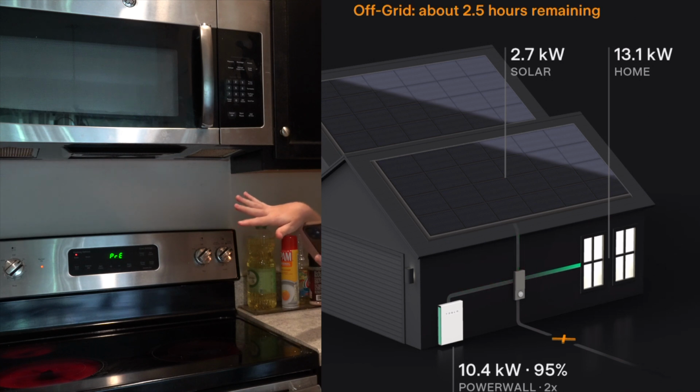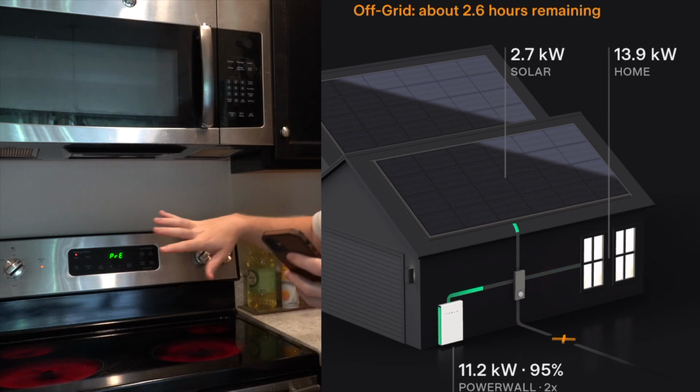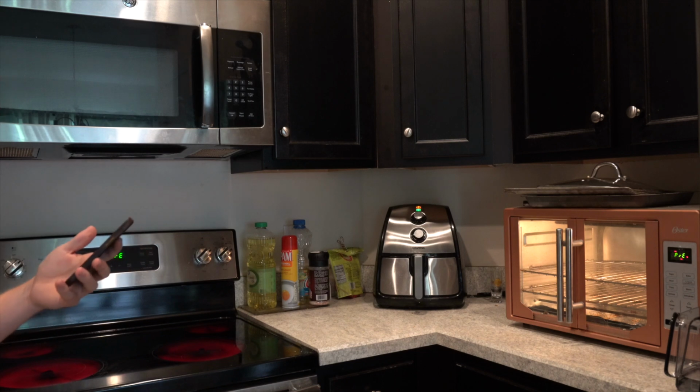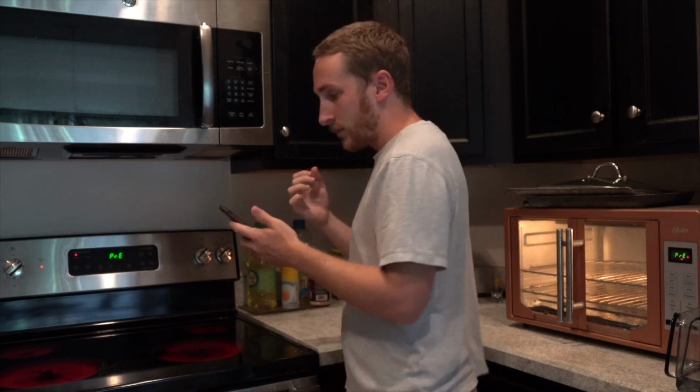So I gotta have all the burners on as well. The power walls are now sending out 10.4 kilowatts. 12. So they're maxing out. This is their peak capacity. This is very interesting. And they're still managing. So between the solar and the power walls, they're managing to run the stovetop, the oven, the air fryer, and the toaster oven. And it has not tripped, it has not gotten power from the grid. That's impressive. Do we want to turn on the microwave too?